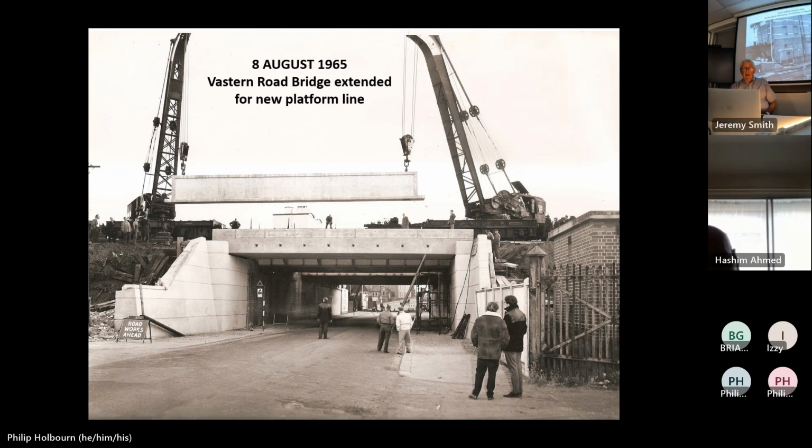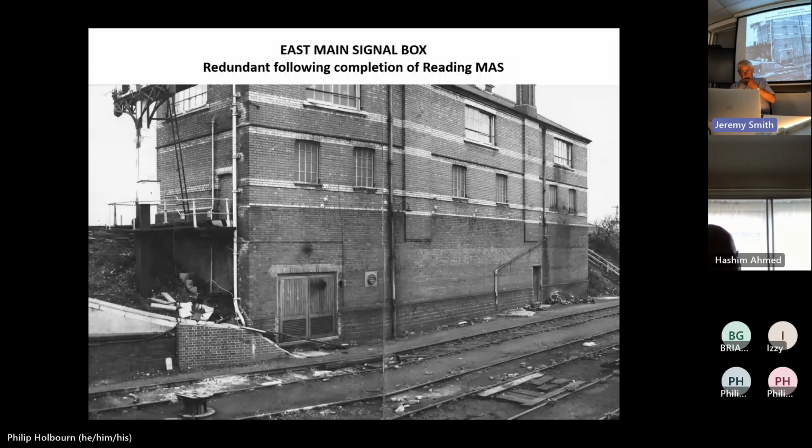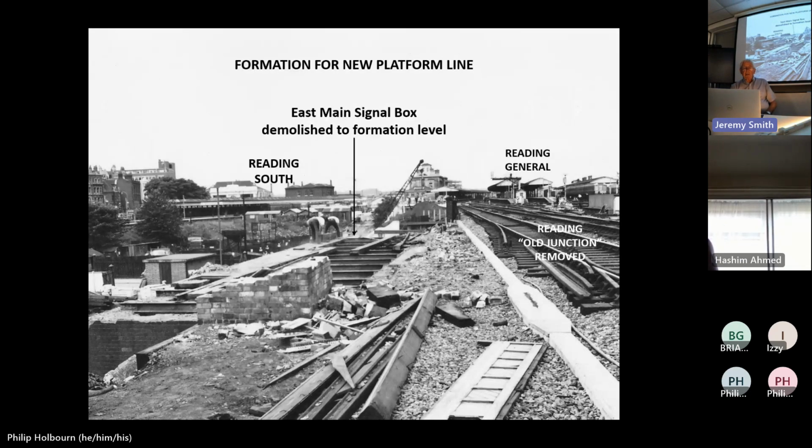Reading MAS was completed, and the East Main Signal Box, which was just on the downside, just to the east of Vastern Road, had been cleared and was ready to be demolished. So demolish it we did. We just collapsed it all, having taken the roof off and having recovered the lever frame, which was broken up and sold to a scrap dealer who did nicely out of it. The brickwork and everything was just collapsed into the main body of the building below track level. And the formation was made up for the connection out of platform 4A into a double line connection on the existing gradient, which went down to the South Eastern Railway from what was called Reading Old Junction at the top of the incline.